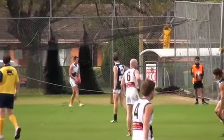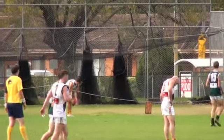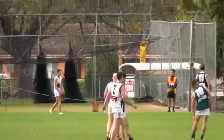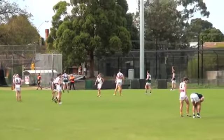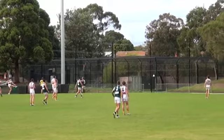And now back in the middle, Craker wins that one down in the bottom of the pack there. That's Matty Fowler there for Greensborough. Gets a handball out, Mullins, he was tackled straight away by Letter, brought to ground, and there'll be a bounce, secondary bounce in the middle of the ground. So it's 8-7-55 at Northcote Park.